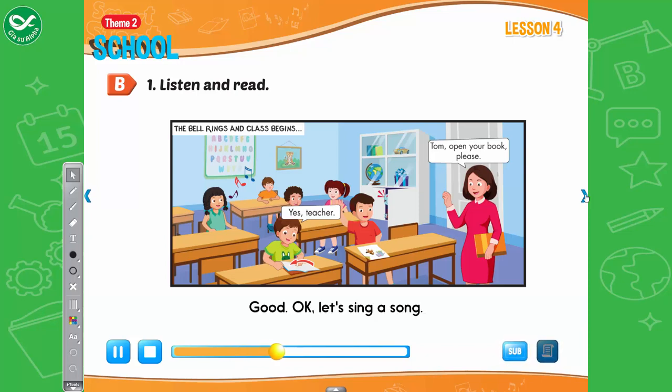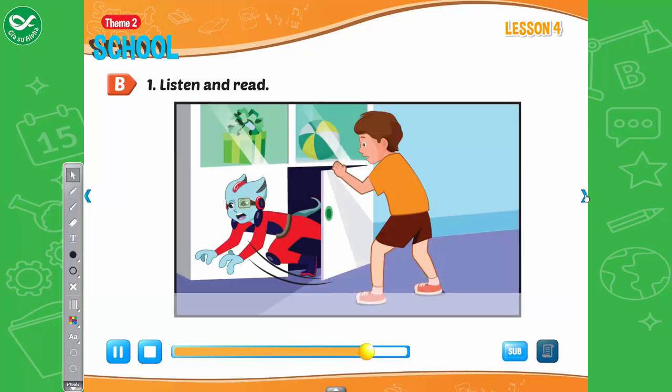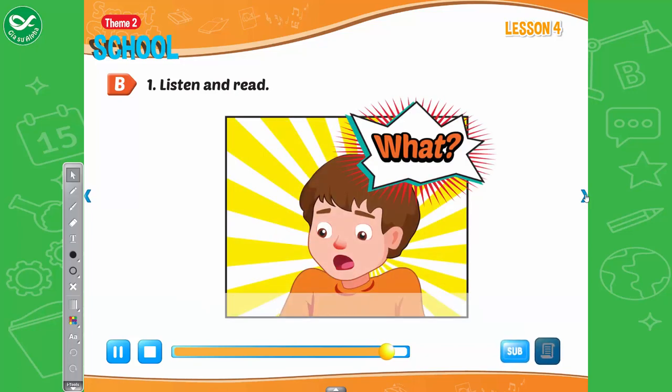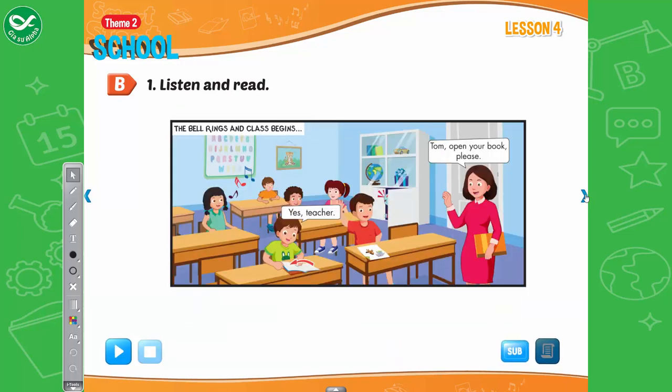Good. Okay, let's sing a song. Sing a song, teacher? Yes, Mai. Sing the alphabet song. Okay. A, B, C, D, E, F, G. Oh, Tim, close the cupboard, please. Yes, teacher. What? Hello, I'm Alfie.